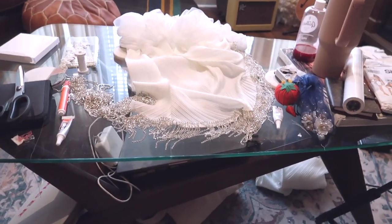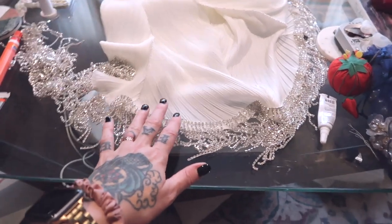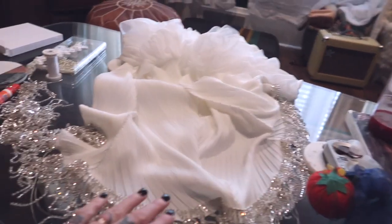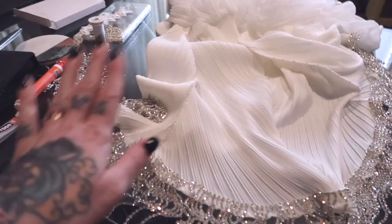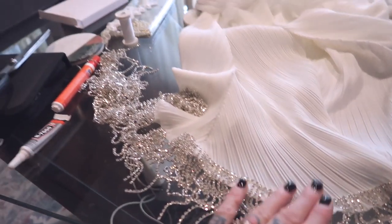So here's where I'm at with this. I took a break from the neckline just because I really wanted to see the dogs wrestling. They just had their dinner. And this is what they do. The glue actually seems to be getting this down onto the fabric really nicely. I'm surprised. I was not expecting that.